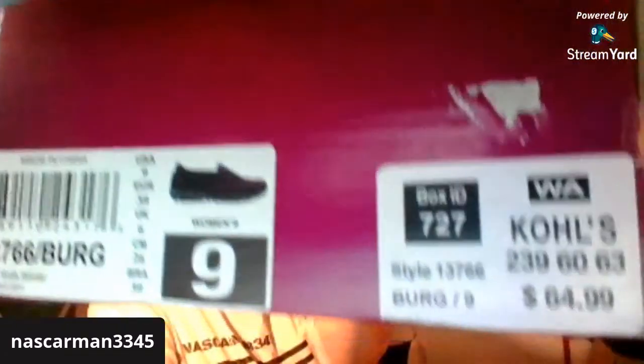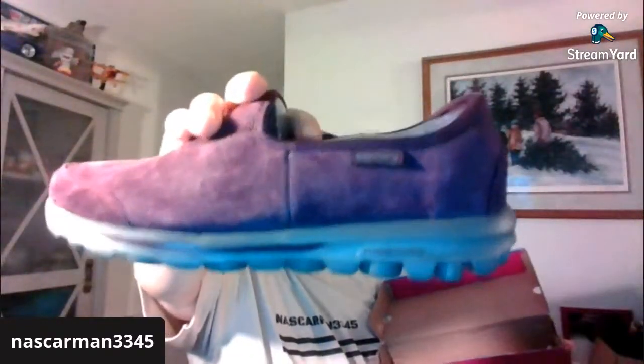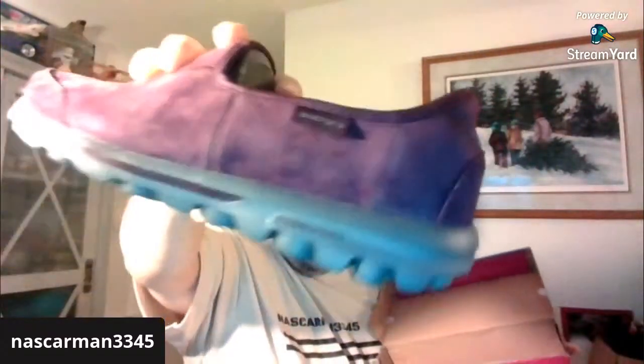Next thing I have up, guys, brand new pair of Go Walk Skechers, brand new memory, size 9 women's. That is the price normally, $64.99. These are brand new, still with the tags and everything. All wrapped up, nice, $25 if you're interested.